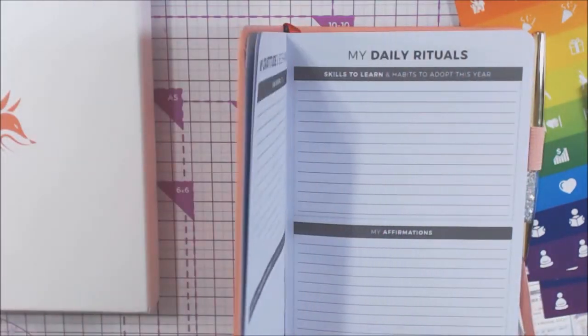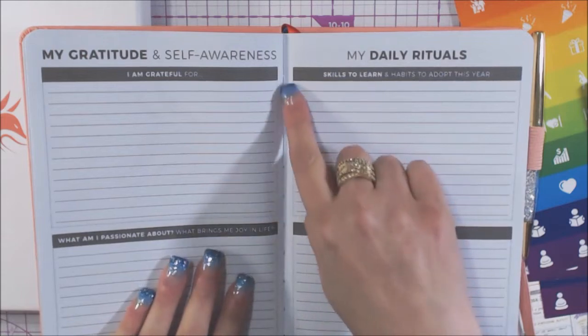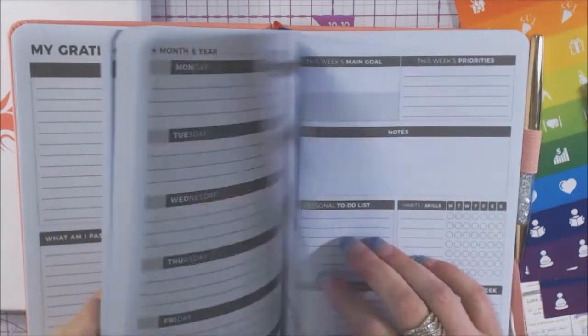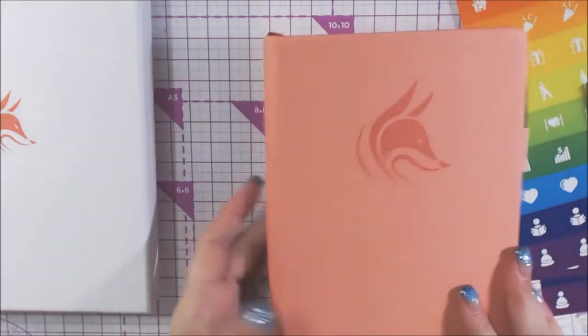I love that it's lined. It's nice there. It opens wide. You can see the stitching of the signatures. I think this is hand stitched. I can look in the middle somewhere. Do you see? That's beautiful. Wow.